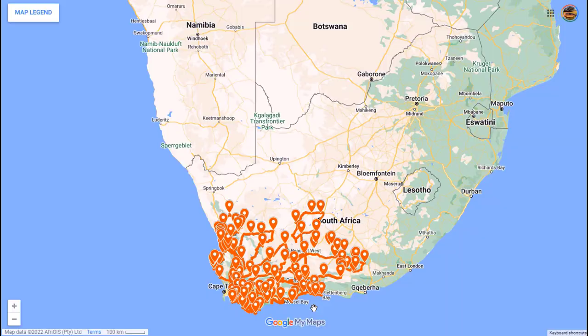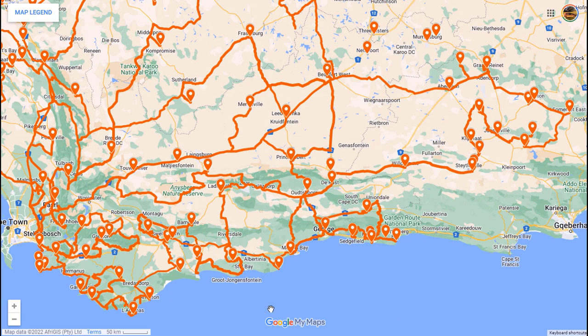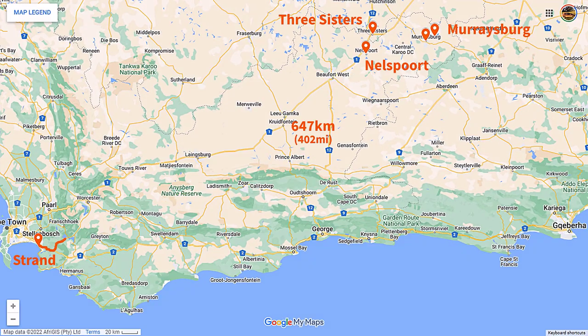But it's done. We're here in the Doorns now, just filled up with petrol, got some snacks, and we are heading up toward the Three Sisters direction. We want to go and see Three Sisters and Nelspoort. I'm not sure of the name, I think the name's Nelspoort. And then through to Murraysburg, and then we're going to be on a farm just outside of Murraysburg.